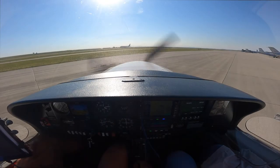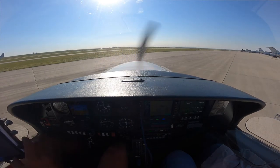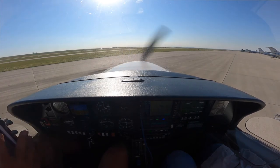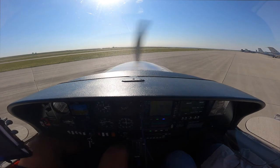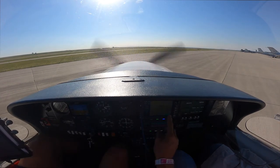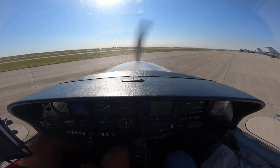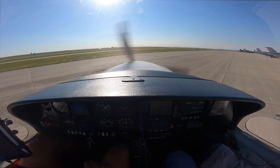Rapid City Regional Airport. Automated weather observation, 1441 Zulu. Wind 130 at 04. Visibility 10. Sky condition clear. Temperature 20 Celsius. Dew point 09 Celsius. Altimeter 3012. Remarks. Density altitude 4,300.